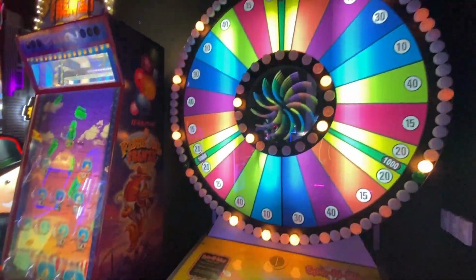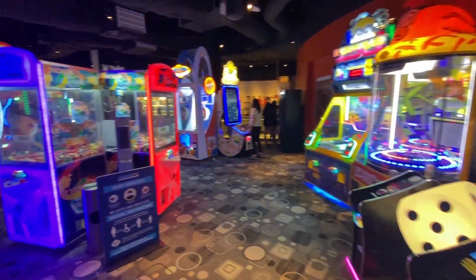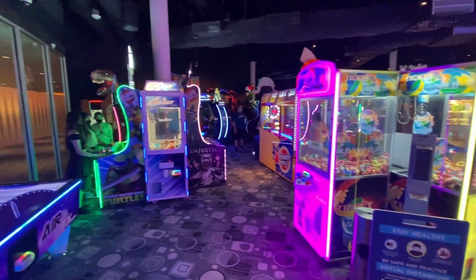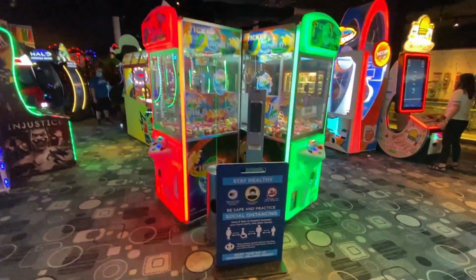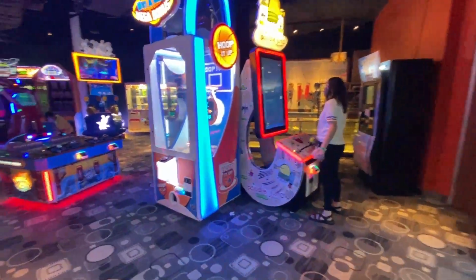It's a typical arcade, but again, if you're wanting to stay at the hotel, you got bowling, and you got a nice arcade here. And if you want to get a workout in, you have the Jack LaLanne's workout center available. But yeah, just a typical arcade, but a lot of fun for kids.